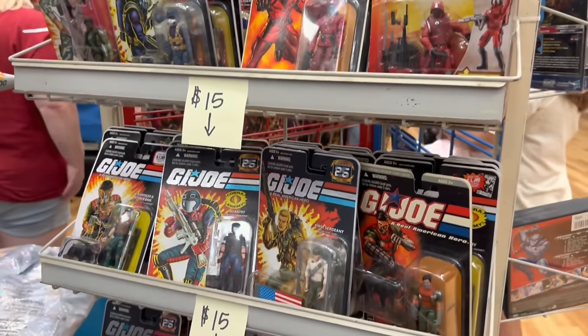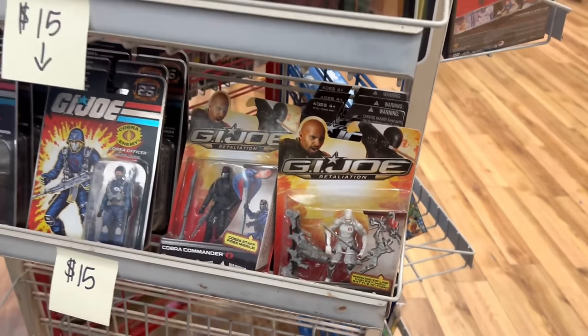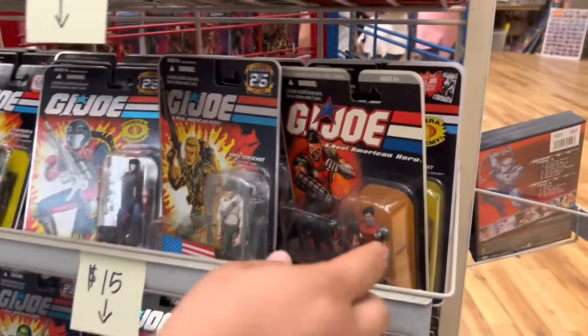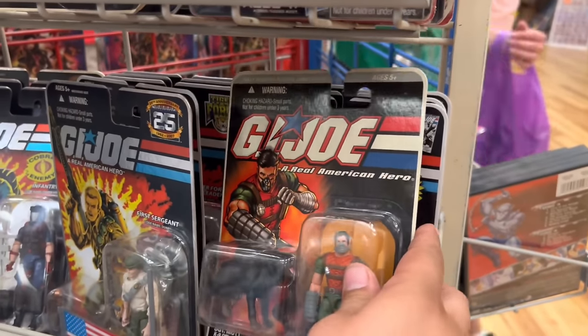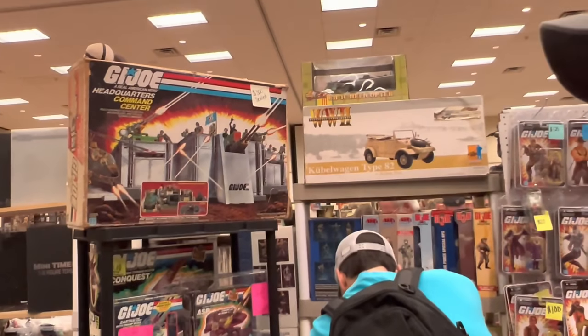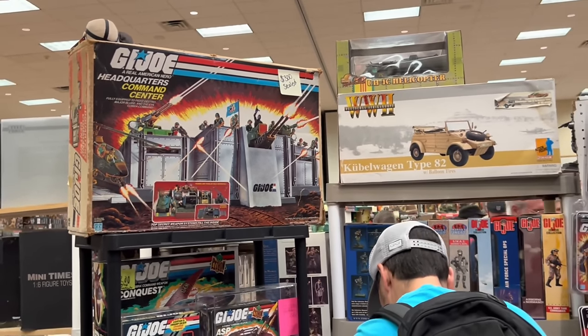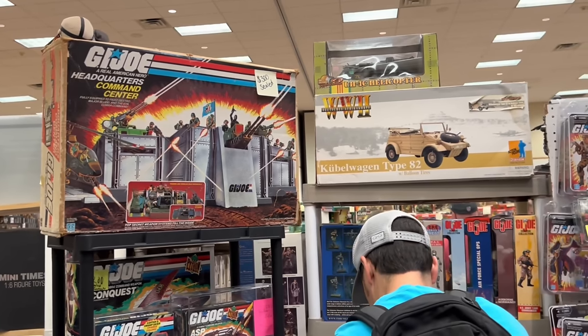So these are all what, 25th right here? Yes. That's not bad prices. These ones are like early. The last of the screws. Dude, that's sealed. Yeah, it's not bad. I'm moving it.